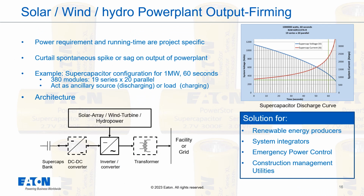This slide represents an example solution for the distributed power system, which is output firming. In this example, a bank of supercapacitors using 380 of Eaton's XLM modules is configured to operate for 60 seconds, providing 1 megawatt of power. The graph in the upper right corner shows the characteristic discharge curve for voltage and current.